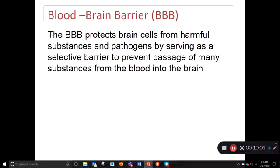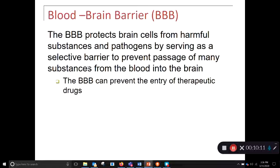And if you're going back to the cells of the brain, you'll remember that there are these little astrocytes that help create this blood-brain barrier. Problem is, a lot of therapeutic medicines can't cross that blood-brain barrier. So antibodies, things like that, if you got some type of pathogen in your cerebral spinal fluid or hanging out with your brain, some of those antibiotics aren't going to get across and stop that growth.